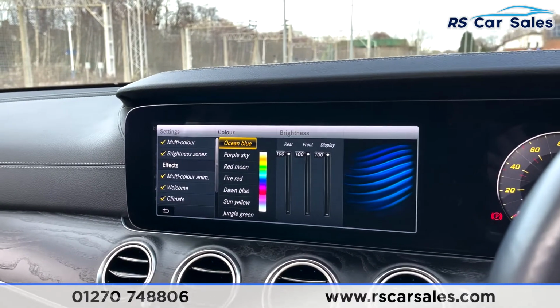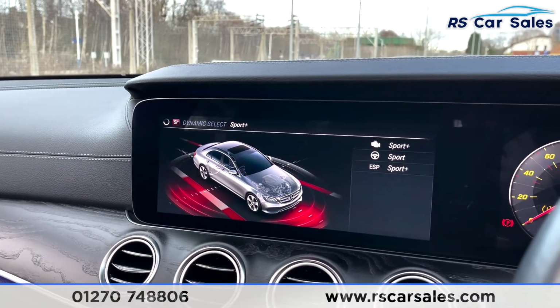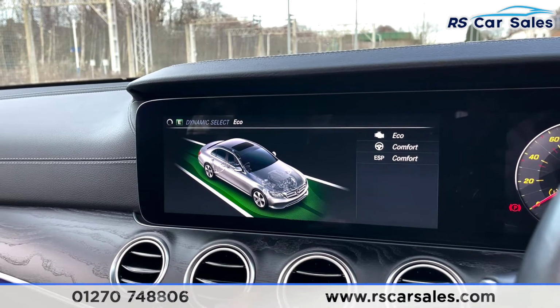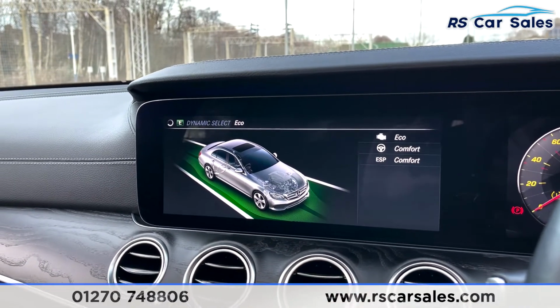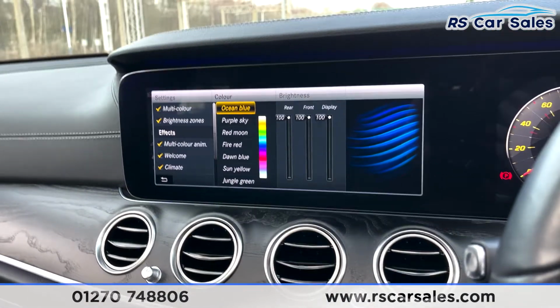Now we've also got dynamic driving modes consisting of individual, sport plus, sport, comfort and eco. And as you can see on the right, each one of these has different driving characteristics, so you can pick and choose which mode best suits your driving style at the time.